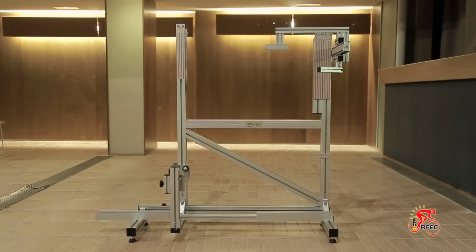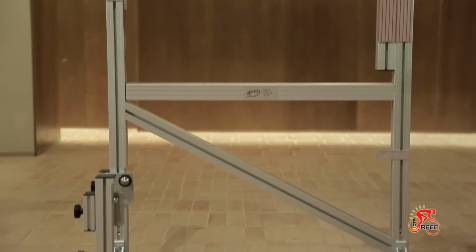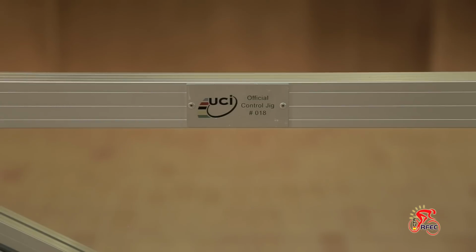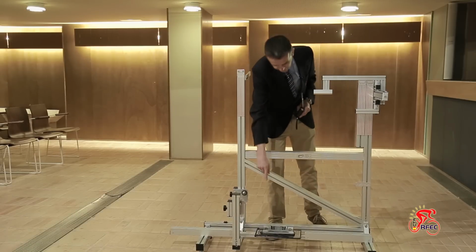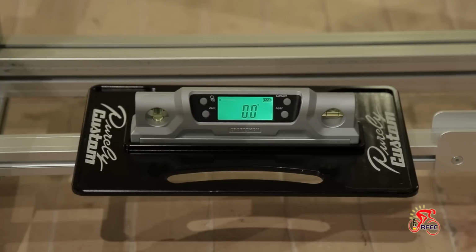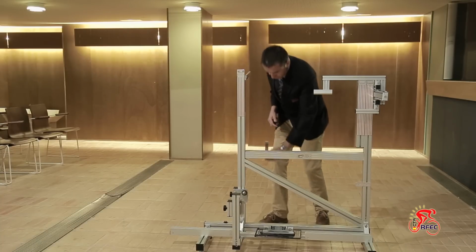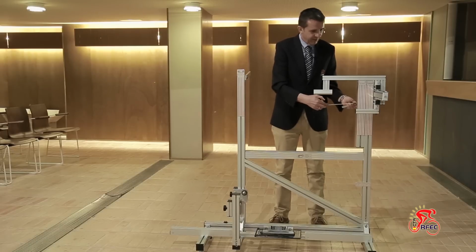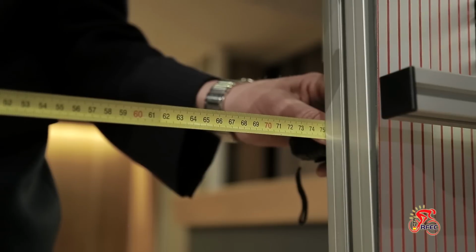In making this video, we are going to rely on a piece of equipment which we often call by its French name, the gabourey. Here we have a gabourey manufactured and standardized by the UCI. The first thing we must do is verify that the gabourey is mounted correctly. For this, we use a spirit level to check that it is level, and with the help of a set square we can verify the angles. We also have to verify the distance between the inside of the two tubes, which should be 75 centimeters.